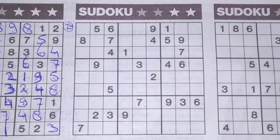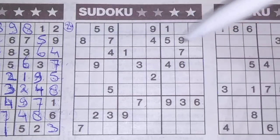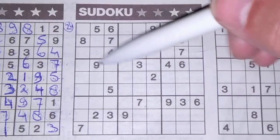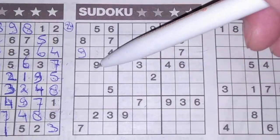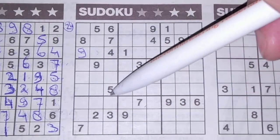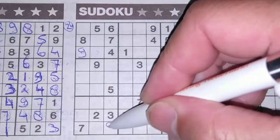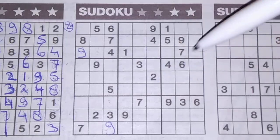Alright, so let's get started. Let me see. Which number can I use? How about the 9? 9 in this row, 9 in the row below, the second row. So in the third row, the only two places for the 9 are here or there. We see here 9, no 9 there. 9 should be there. 9 in this column, 9 in the second column. So in the third column, the only two places for the 9 are here or there. We see here 9, no 9 there. 9 should be there. Then I cannot continue with the 9. I need to wait, I see.